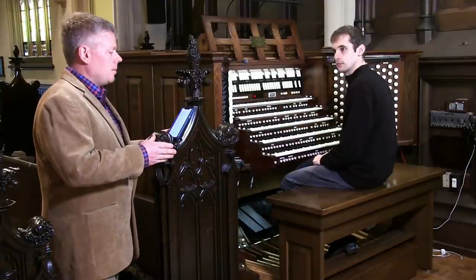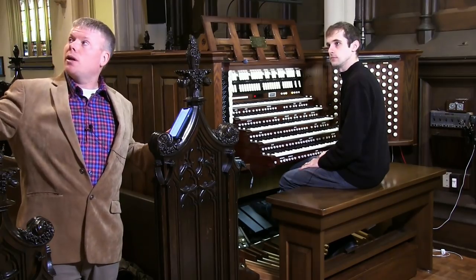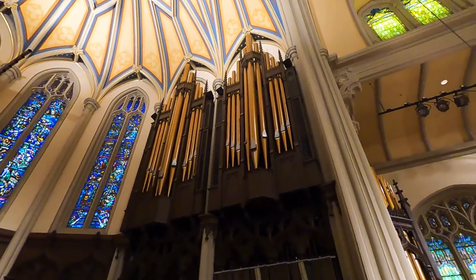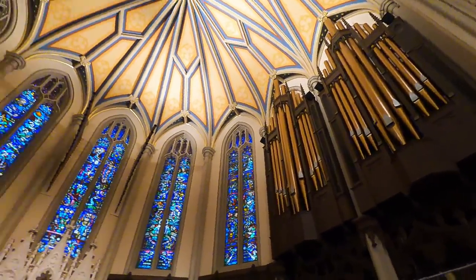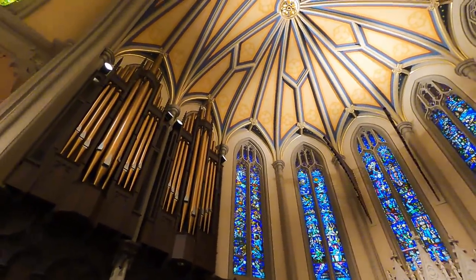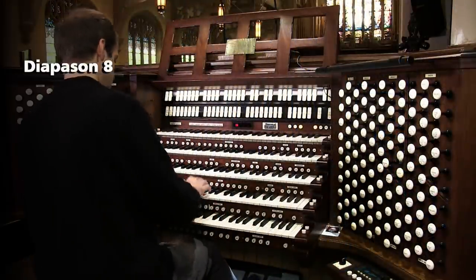So now we can move on to the great. I did want to point out that the swell, great, choir, positive, and pedal are in the same chamber as you're looking at the church on the right. And then on the left, above Yvonne, is the grand choir and solo. And let's hear the great 8-foot principal. Okay, here it is.